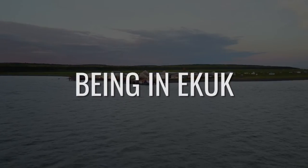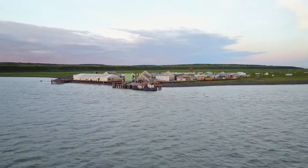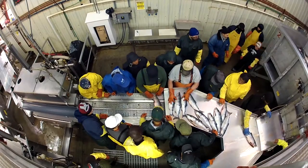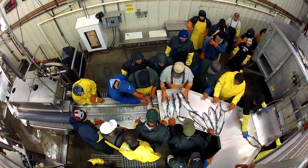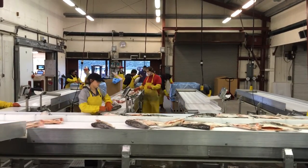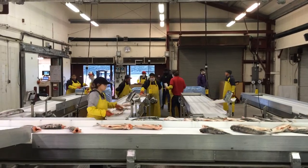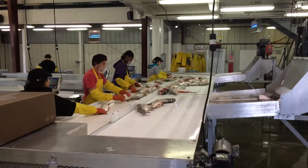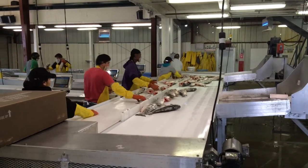Being in Ekuk. The processing plant, where you will be spending most of your time, can be busy, cold, and loud. The plant is divided into different departments: fish house, freezer, pack out, and case up. Each department has an experienced supervisor as well as leads who are responsible for the production process. Employees are trained in specific jobs, but are often cross-trained to do more than one job.